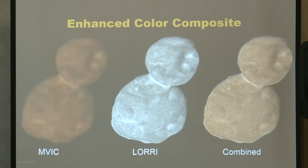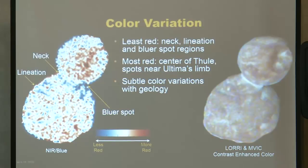And you can see that even in this simple enhanced color composite, there are some obvious things. The neck region is not only bright, it has a different color, it's less red. And the same with those bright eye patches, they look like they have a different color too. But it's by making higher order data products that we can really start digging into the subtle variations. And that's what this next slide aims to show you.